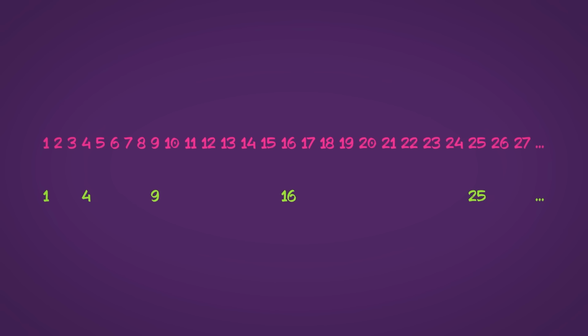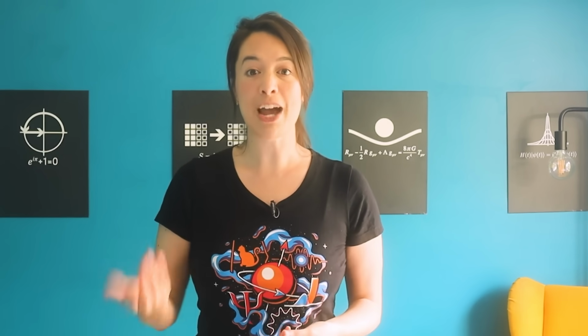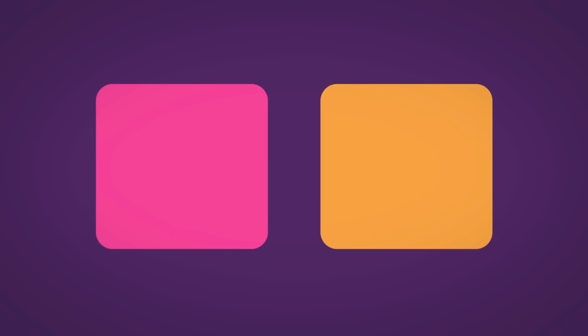However, every natural number can be mapped to one square number. 1 with 1, 2 with 4, 3 with 9, 4 with 16, 5 with 25, and so on. For any natural number, there will always be a square number it can be mapped to. This pairing suggests the two sets have the same size, or cardinality. Galileo found this paradoxical because it challenged the notion that a part of a set should always be smaller than the whole. This paradox was resolved when Georg Cantor developed his theory of infinite sets and showed that a subset of an infinite set can have the same size as the original set.